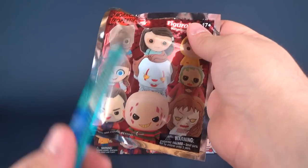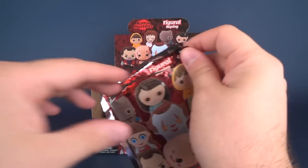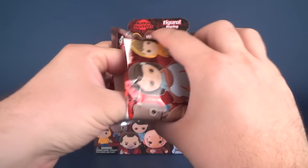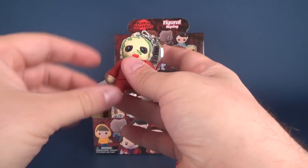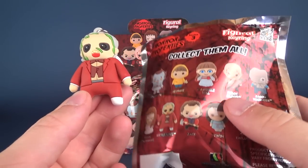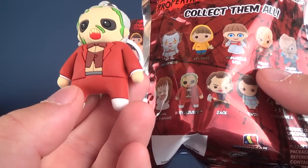I am super excited. Just so happens I'm a big horror buff. So, yeah, this one's a no-brainer for me. The first one we're going to have a look at is Beetlejuice. Now, what's interesting about this Beetlejuice is it's not the normal striped-clad Beetlejuice that we normally have seen.